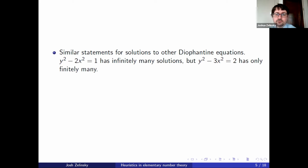But I need to be a little careful. So I claim this very similar looking equation, y squared minus 3x squared equals 2, only has finitely many solutions. In fact, it has none. So does anyone see why that might be the case? Here's a hint. If you've seen modular arithmetic, it helps here. Your perfect squares, mod 3, are just 1 and 0. So y squared minus 3x squared, who cares what it is, right? There's no way it's going to be 2.